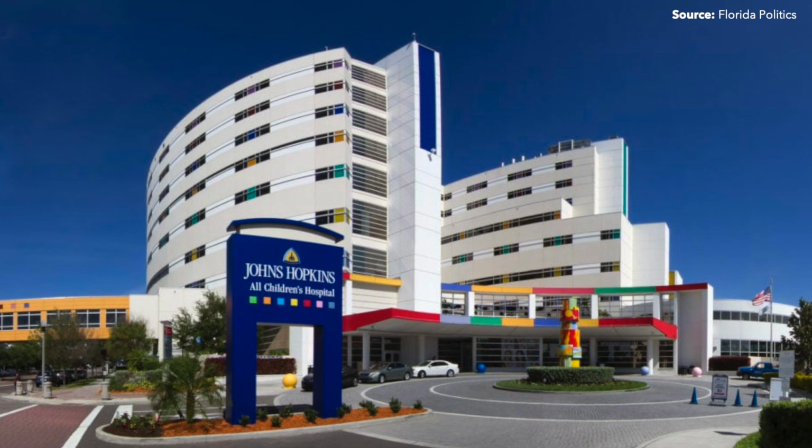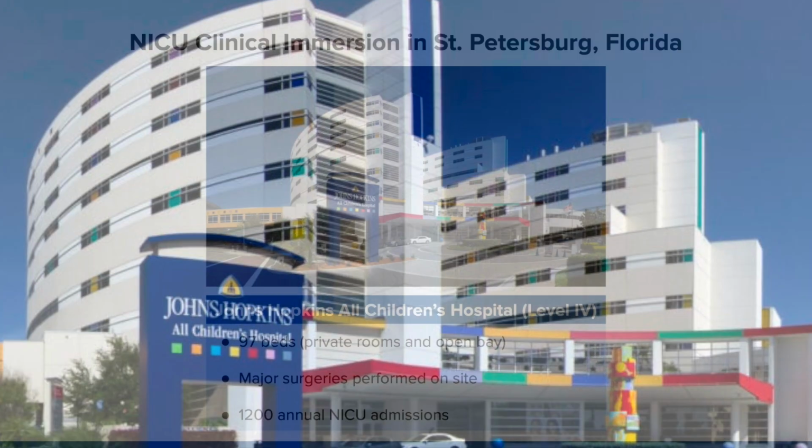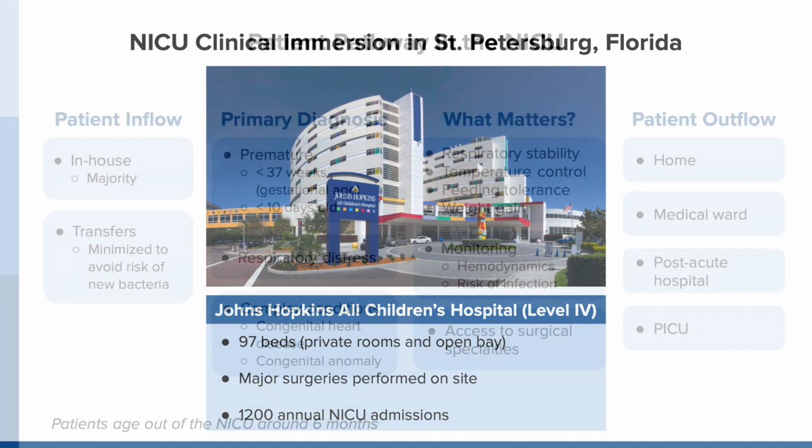We also traveled to St. Petersburg, Florida to observe in the NICU at Johns Hopkins All Children's Hospital. It is a very large Level 4 NICU with almost 100 beds on site, offering the most advanced life support and monitoring technology for premature and critically ill infants.